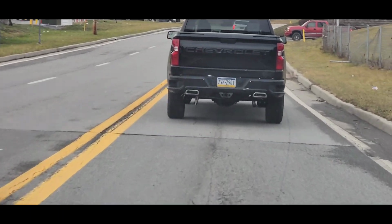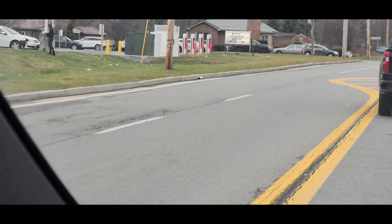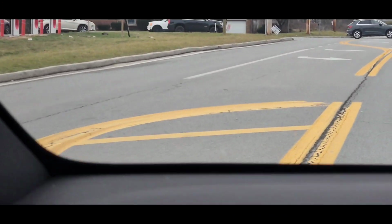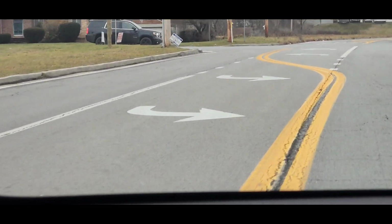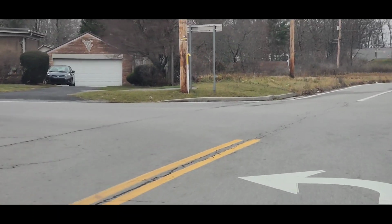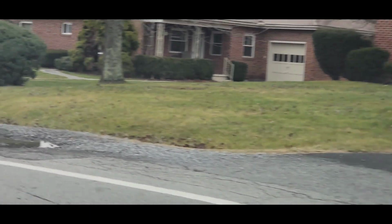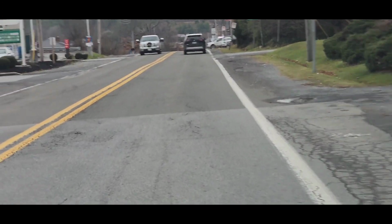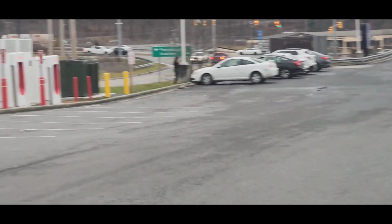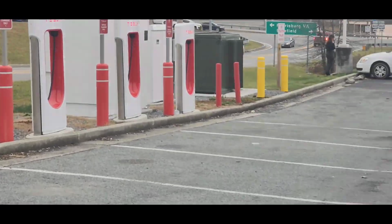After spending all the time in Florida, it's nice to make traffic lights again, finally. There's the charger right there, at a BP station. So I'll have to go up here, make a left, and another left back in the station. And not a single Tesla here, all to myself.